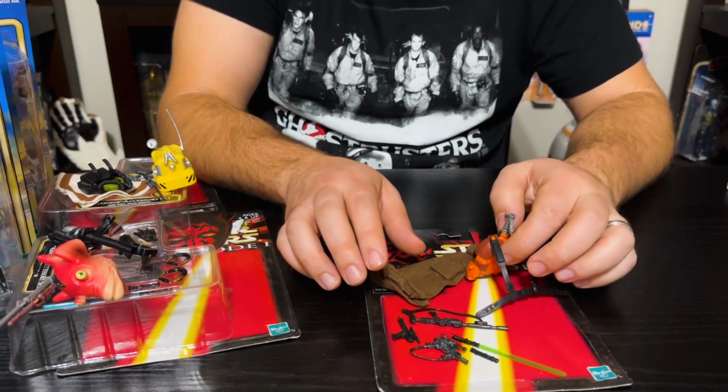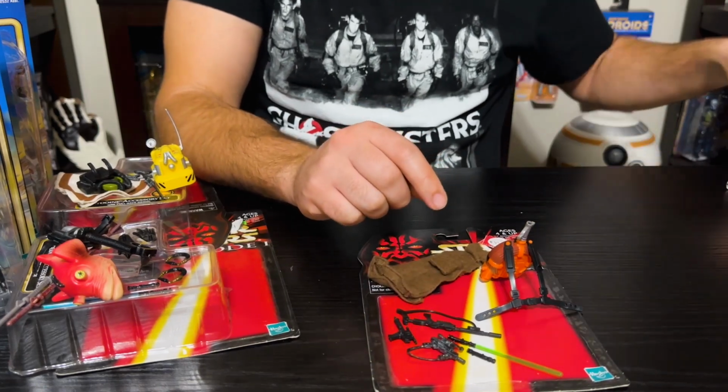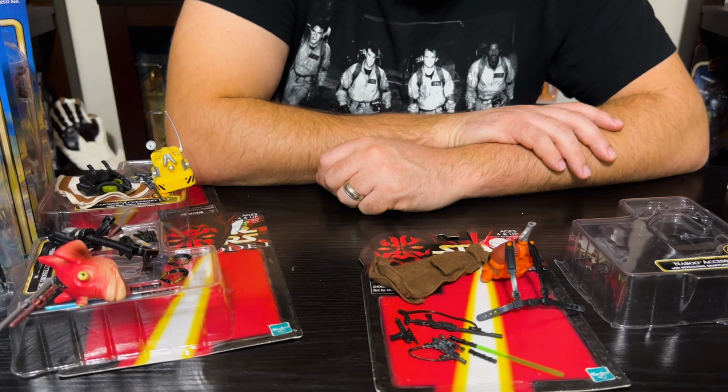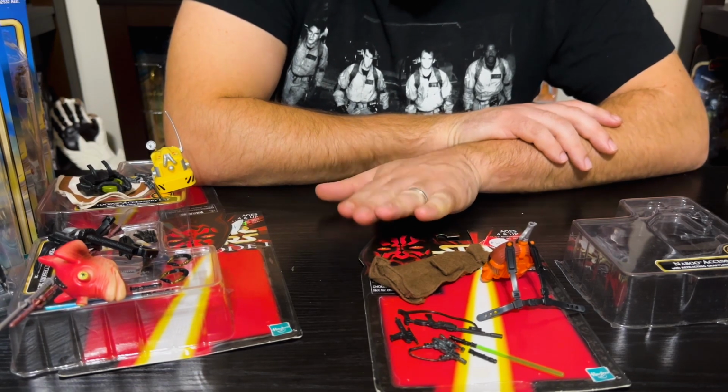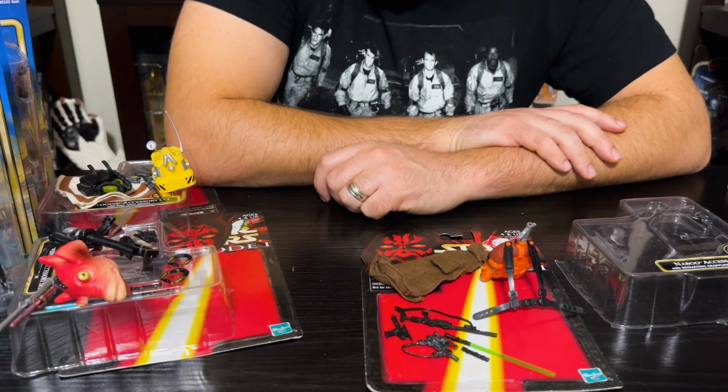Like it was plastic, was the standard. So this is cool to get a soft goods robe. So pretty nice set. I think honestly worth it just for the soft goods robe. Maybe buying 2 of them to get 2 soft goods robes. But yeah. So this was it for the episode 1 sets. I showed you 4 of them.